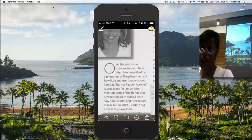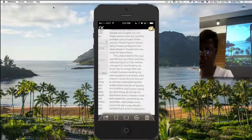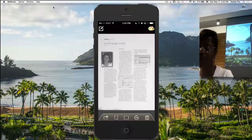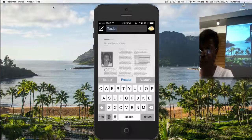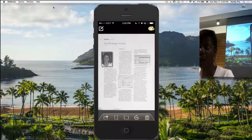You can zoom in so that you can see what the text is. Move it around. And you can also, let's say you needed a notation to remind you of what exactly this scan is for. So I can click on the little note icon here, and I can type in, let's see, this was about reader. Okay, so I'm going to type in reader. And then, okay, that's done. So anytime you click there, the note will pop up just to remind you of what this is.